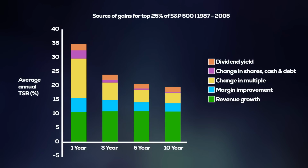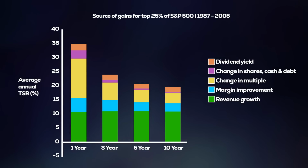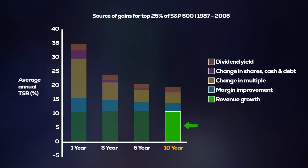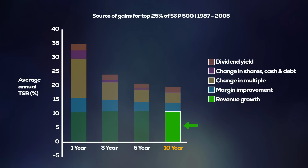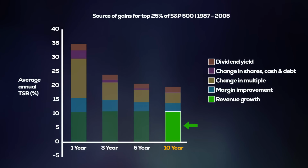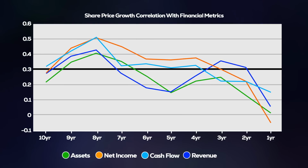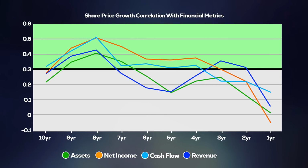Boston Consulting Group also discovered that as the timeline got longer, revenue growth became a more and more dominant factor, contributing to 60% of the share price gains once they got to the 10-year time periods. That's the same pattern we found. The longer the time frame, the more influence these metrics seem to have. And whilst earnings have the largest correlation, it is in fact revenue growth which drives those earnings to grow.